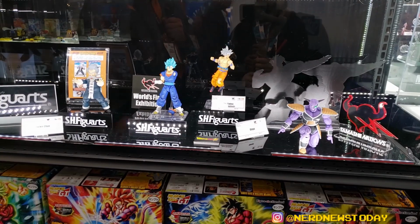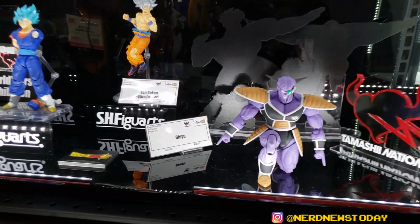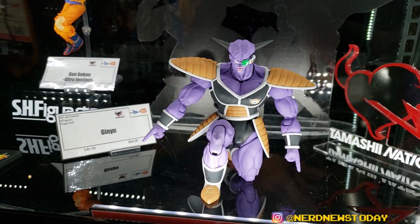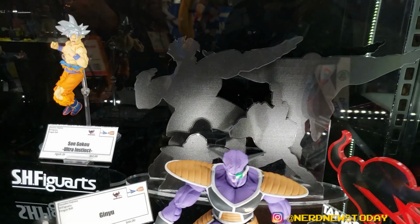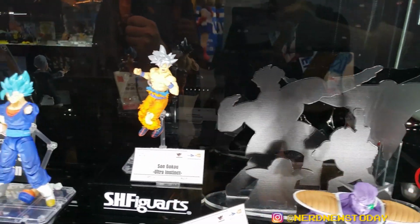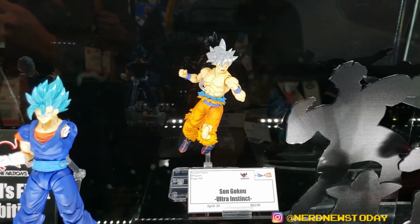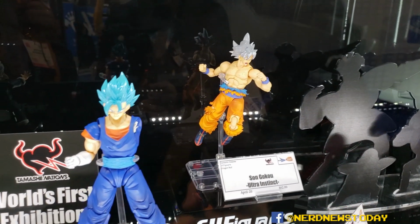I'm really excited about the new Dragon Ball lineup. Everyone's been waiting for Captain Ginyu for quite a while, and you can see the silhouettes of the remaining Ginyu Force in the back. Hopefully that is a pretty good indication of what is to come. July can't come fast enough for some of us. Along with Son Goku Ultra Instinct, that's in April.